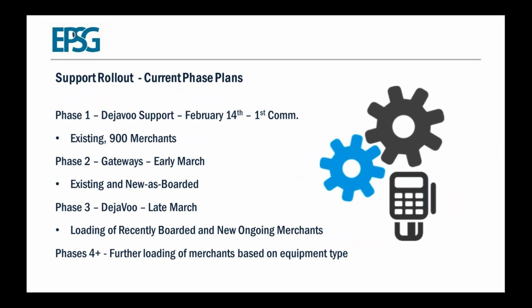To speak about the support rollout phases, we're currently in phase 1, and this revolves around our Deja Vu merchants. This started on the 14th. We sent out our first communication to our merchants in the form of an email. Now, this isn't new merchants. These are existing merchants who were set up with a Deja Vu terminal at one time. The most recent merchant that is in the pilot would be from the end of December, but there are no merchants from this year that are currently in the pilot.